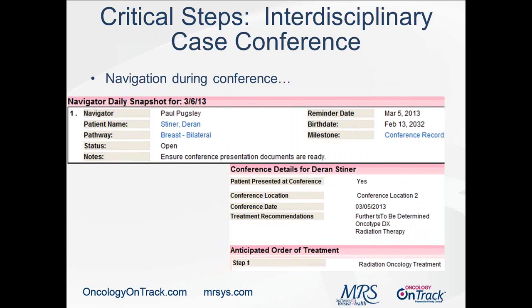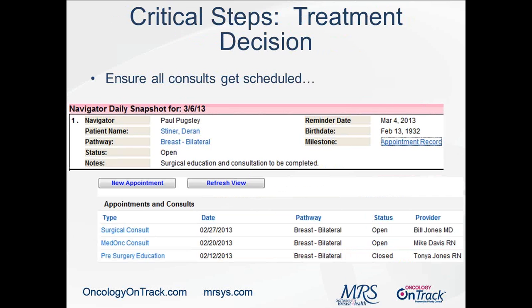The next major function that we want to make sure to support is interdisciplinary case conference, or tumor board. Here in our Navigator Daily Snapshot, we have a patient who's going to be presented in conference. And this navigator uses this on her work list to make sure that she gets everything prepared for that case conference presentation. The navigator can also document final treatment decision, so she makes sure to have everything outlined in her software tool so she knows what the next steps are for the patient, make sure that they get taken care of.